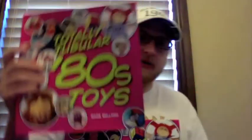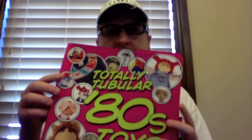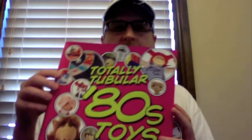So what I'm going to show you, and I'm going to go ahead and pull off the slip cover here to make it easier. And as you can see, that's what the book is right there. I just barely got this in. I was hoping to have it last week, but I didn't get it. But it's called Totally Tubular 80's Toys.